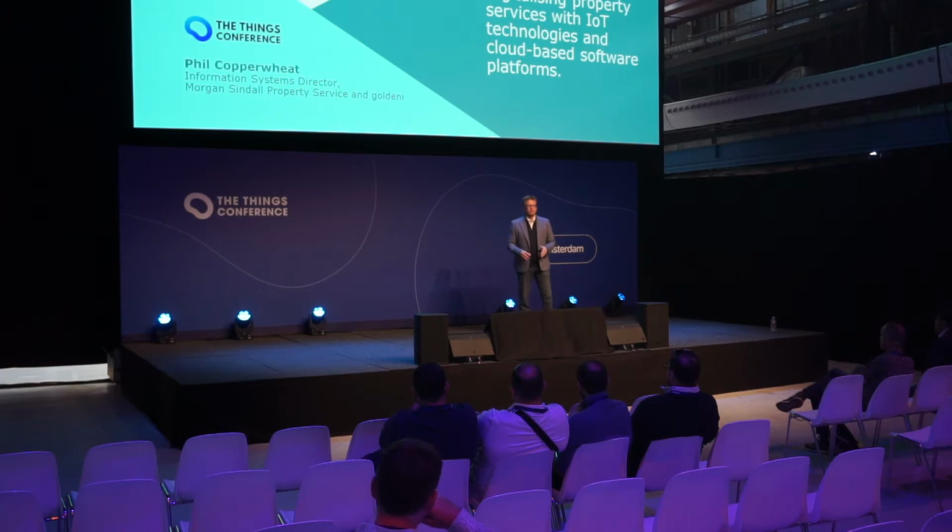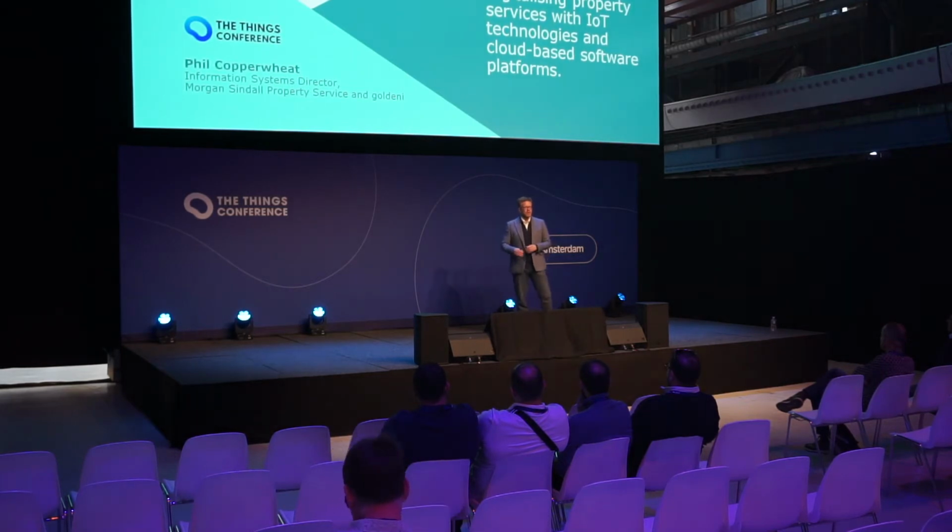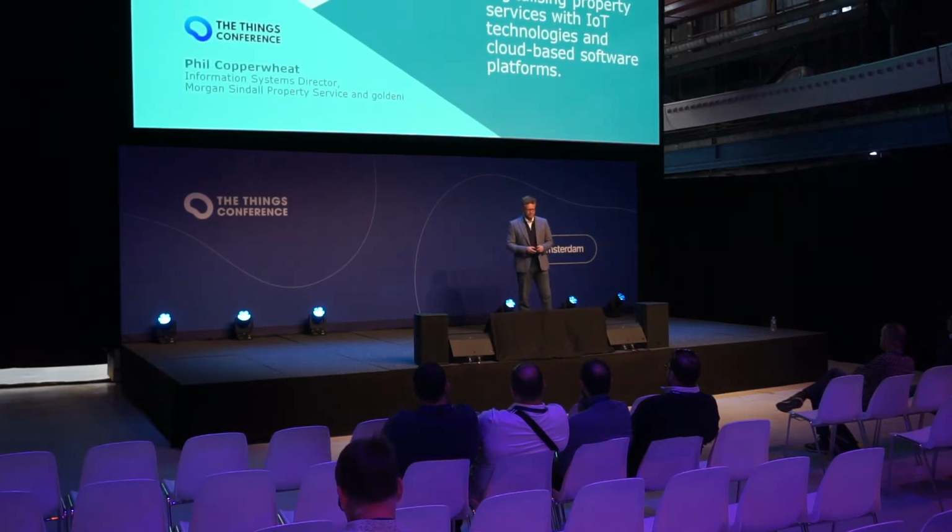Today, we're going to mostly focus on that use case around technology to support tenants in their homes, to make sure we can monitor them and ensure they're healthy, safe, and sustainable.